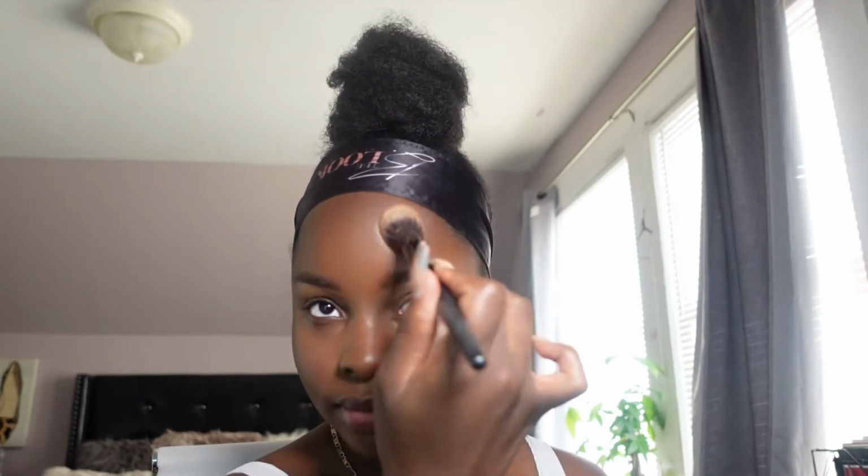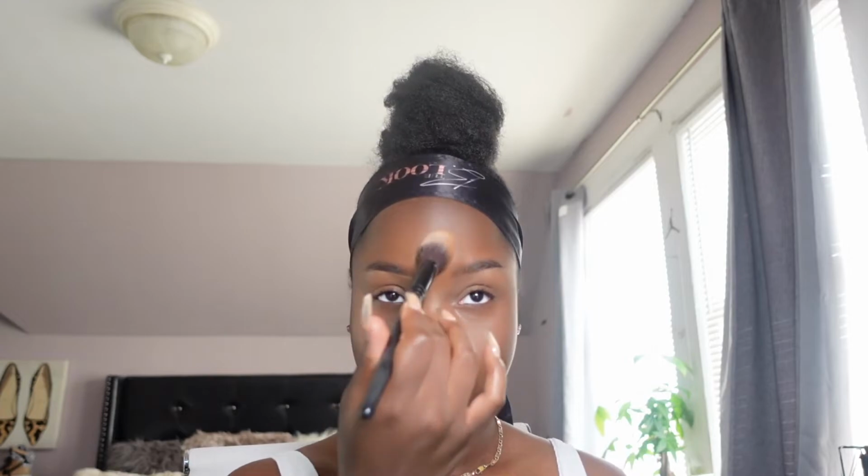Okay, so now I'm going to set my makeup with the Laura Mercier translucent powder in the color Medium Deep. Okay, so now that we finished with our powder, we're gonna go in with the setting spray and spray our face one more time.